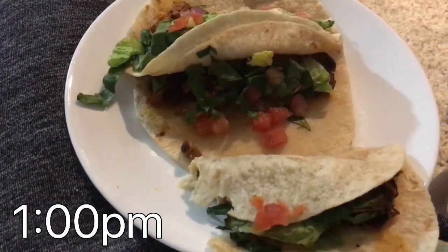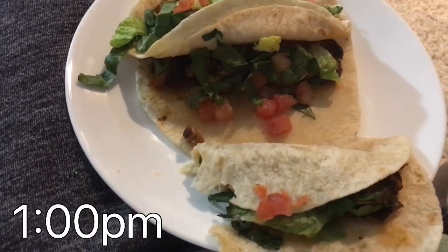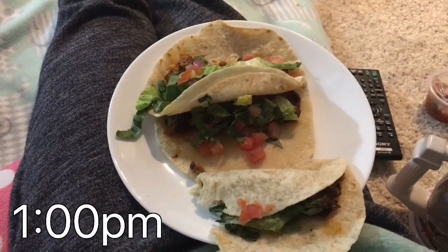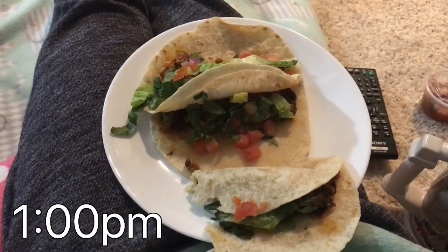Then at 1 p.m., I ate some leftovers. I ate Chipotle and watched Friends, which is my favorite show, just because. I get some soft-shell tacos. They're just so good, and I love them. They're just so delicious.